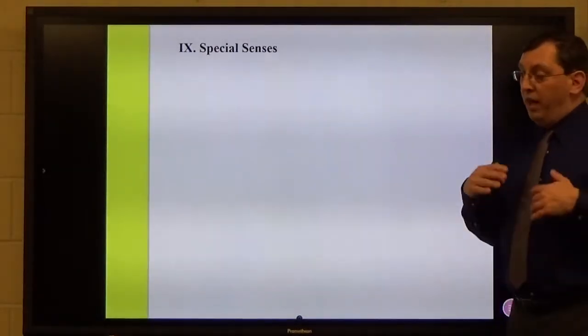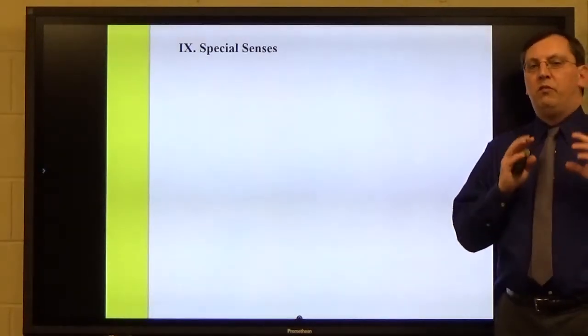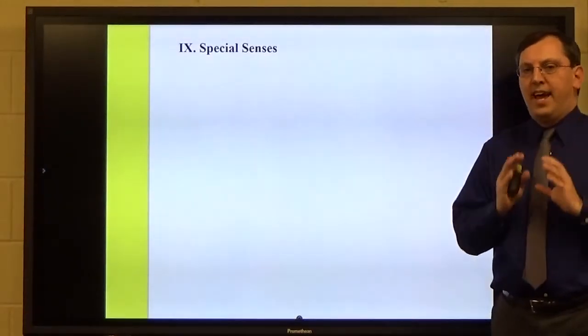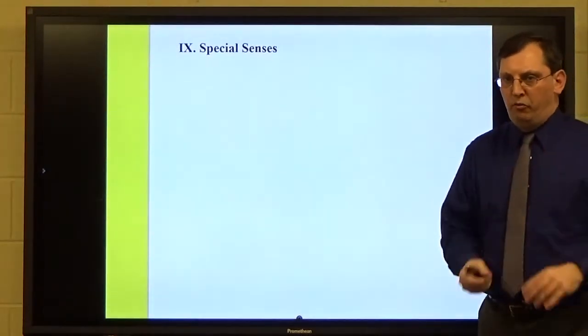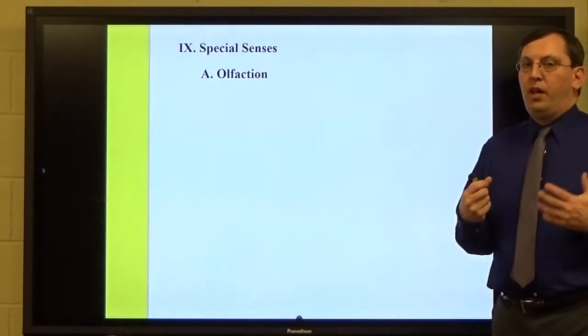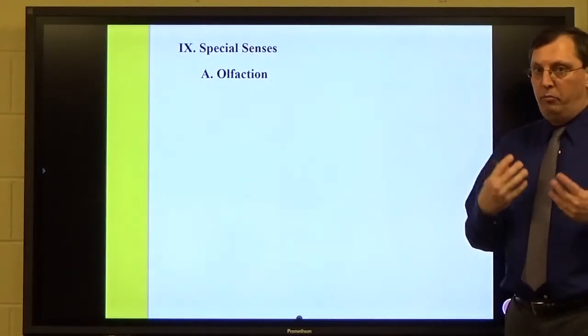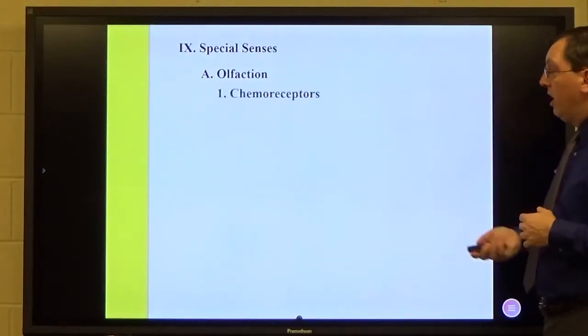Our next thing after general senses is special senses. These are ones where the senses are located in specific parts of the body and do a very specific task. So they're not going to be located throughout everywhere, just one spot or two spots usually. Things like olfaction. Olfaction is the scientific name for the sense of smell, the ability to take in odors, or chemical sensation of that nature.